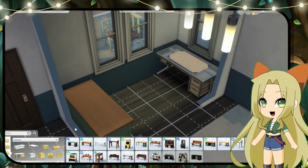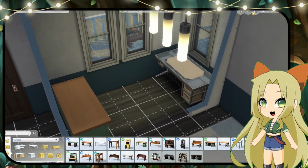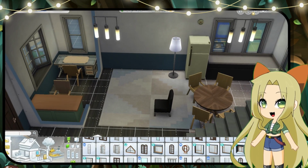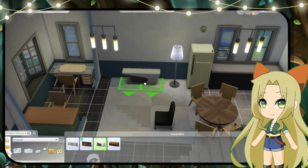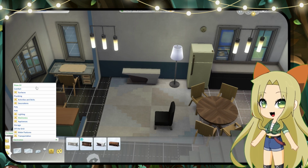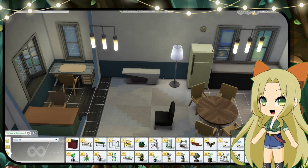And we're going to throw them in a couple of comfy looking chairs and that will be their little office space. We also need to think about having a TV for them. So let's see, TV stand, I suppose. Yeah, we can use this one for now. I think, again, there might be one that is Eco Lifestyle, but I think you might have to craft it.